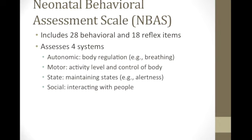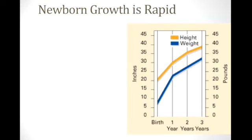Now, one of the most fascinating and important things that are happening to infants at this age is the change in physical stature. Right? Newborns have a huge amount of growth. You can see here in the graph on the axis is height in yellow and weight in blue. So you can see that infants start at around 20 inches on average, and then by the first year they're up to about 30 inches, and by the third year they're up to almost 40 inches. So they've about doubled in height in just 3 years. This is one of the most rapid periods of growth that you'll see in newborns.